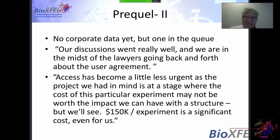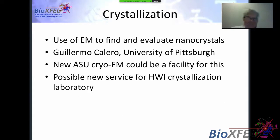So let me return now to those workflow items and start with the idea of crystallization. What I'd like to talk to you about is some work from Guillermo Calero at the University of Pittsburgh. Guillermo is one of our bio-XFEL investigators, about the use of transmission electron microscopy and looking for nanocrystals and evaluating their quality without having to go to the LCLS.